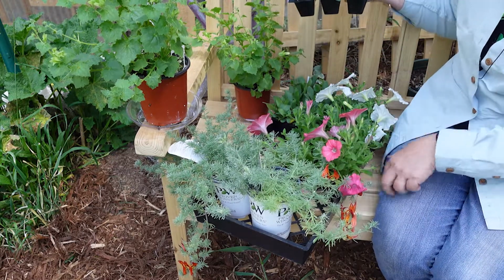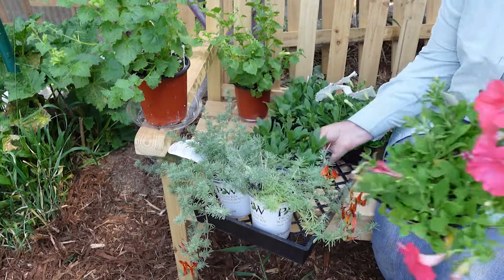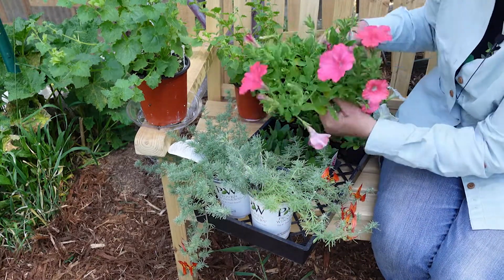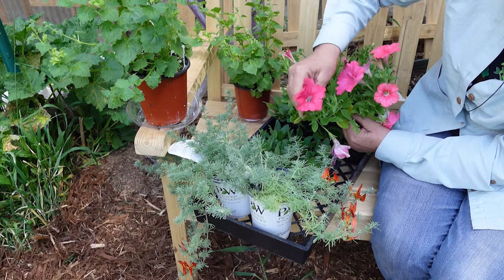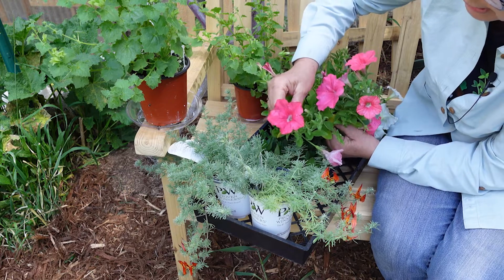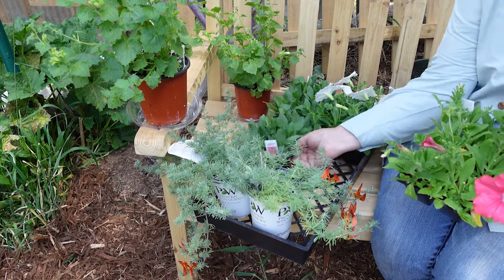So I picked up a couple of those, and then this other one I picked up was Coral Reef. It's a salmony, it's a deeper pink, but it will blend well with that. And it's just got this pretty salmony, deep pink color, which I do love.